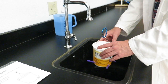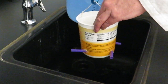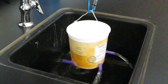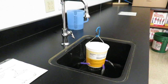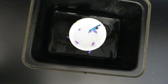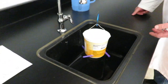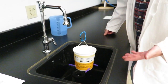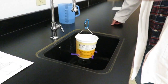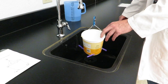Okay, here's our observation. Get ready, I'll hold this still. All right, so obviously we saw that it was spinning around. Many of you probably said the water will come out, but did you predict the motion? Now that we've done it, you've seen it, write down what you saw. What did you observe? What actually happened?